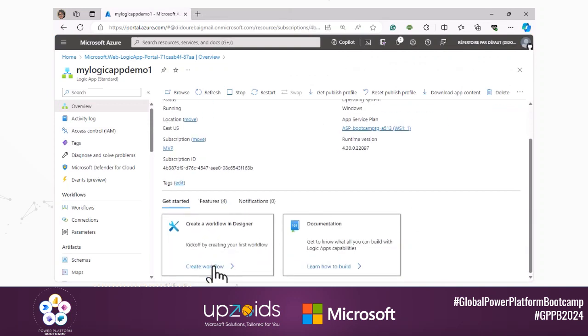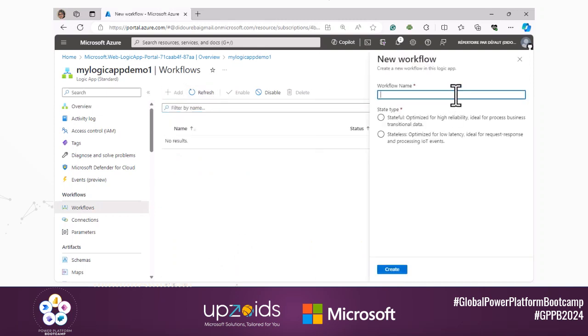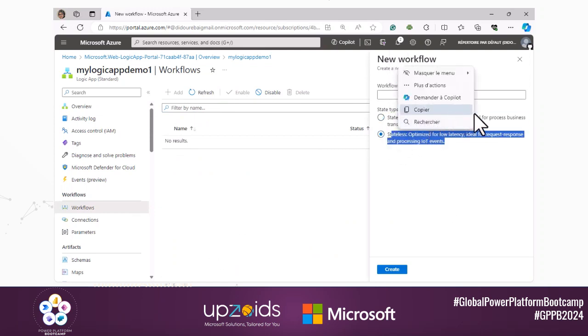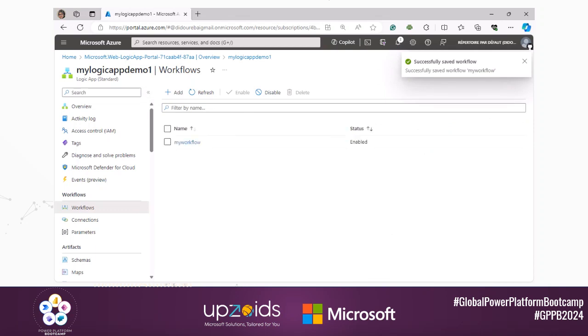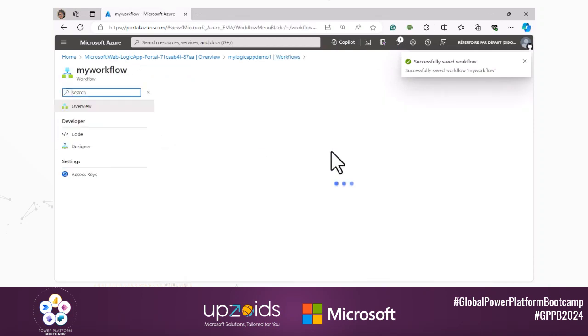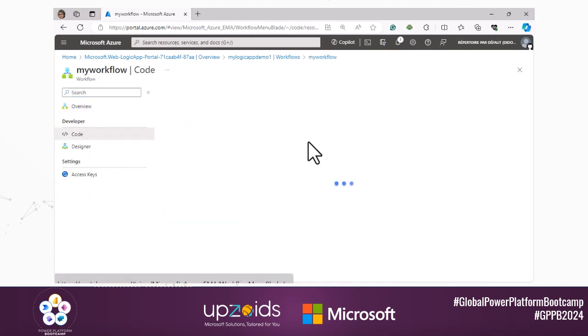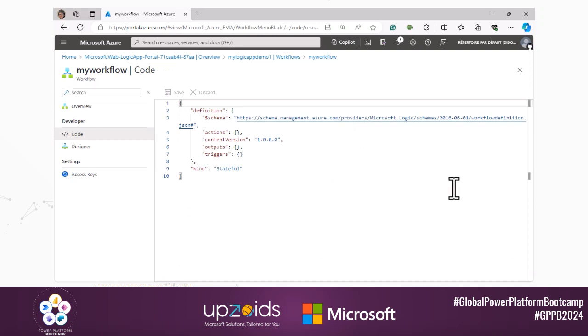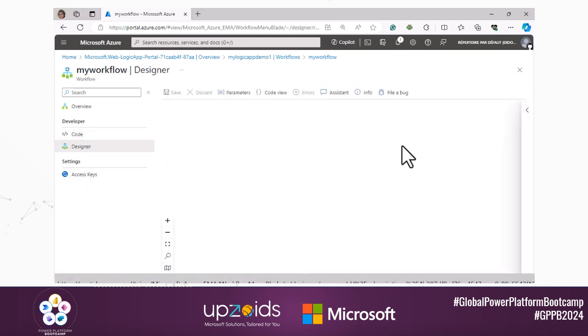We click on Create a workflow in designer, and it's a really simple designer. Let's give a name to the workflow that I'd like to create. You have stateless or stateful. We start with stateful. It's more simple. And we click on Create. Let's take a look at our workflow, where we have the developer code and the designer. We will open the designer in our case. The code is using JSON, and the designer is simpler to use to create our workflow.